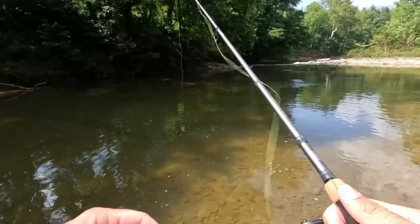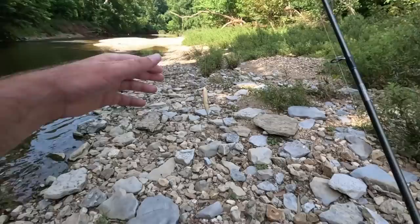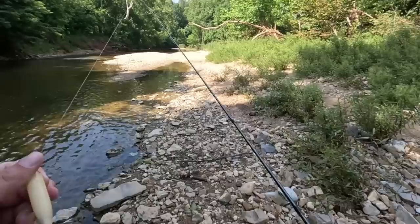Oh, I got hit again. They are hitting it. I don't know what's hitting it. I can't see the fish. We're working our way back down. And I'm probably gonna get out and walk the road because the road's close by.